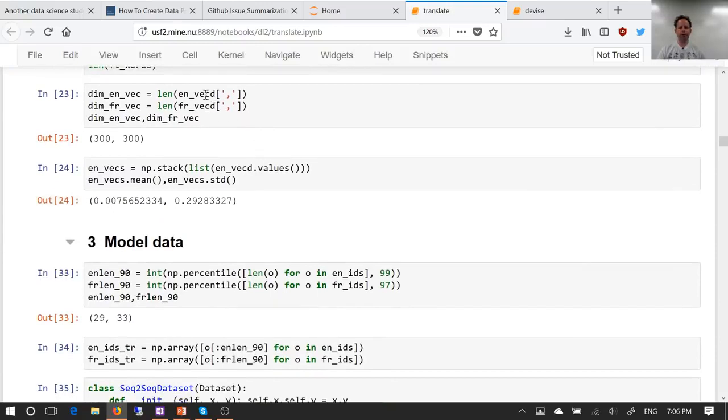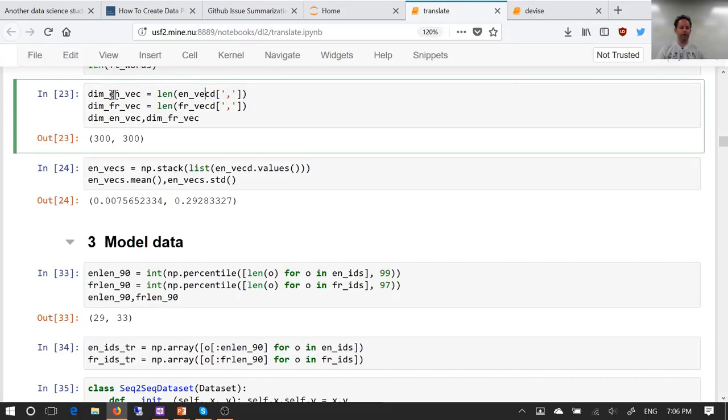We can go ahead and look up a word, for example, comma. And that will return a vector. The length of that vector is the dimensionality of this set of word vectors. So in this case, we've got 300 dimensional English and French word vectors.